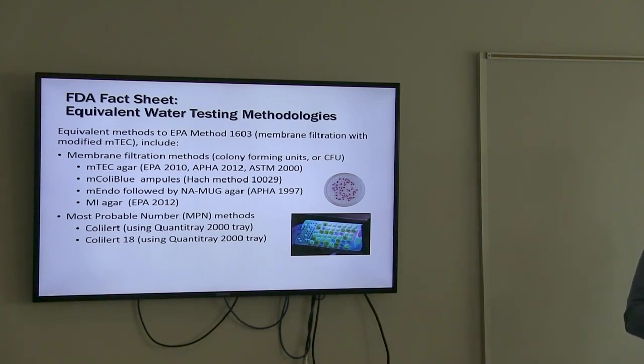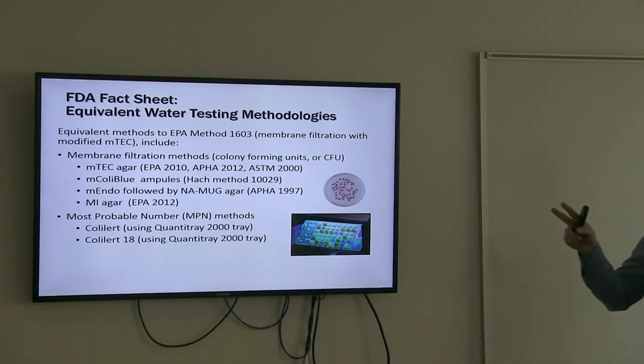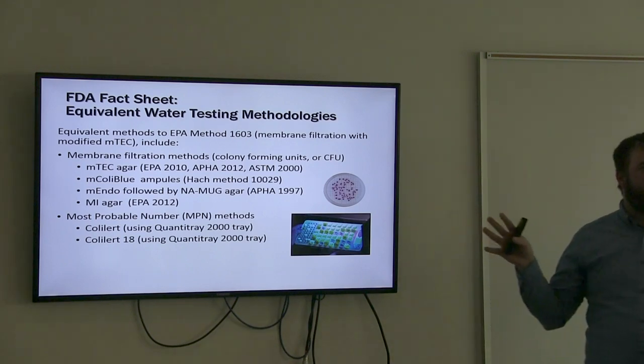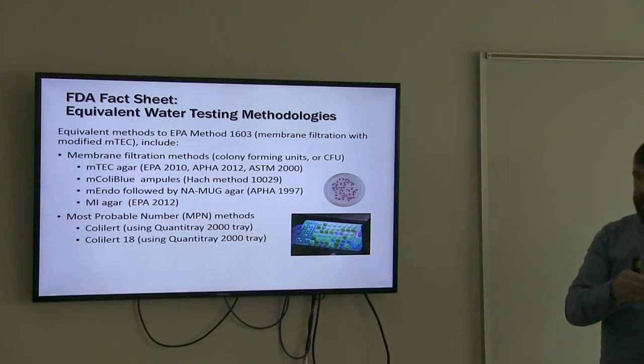Someone did ask the question in the registration about whether there were water testing methodologies that one could do themselves rather than sending off to the lab. And in reading the comment section for FSMA, the FDA actually did recognize that, but they haven't released any guidance as to a standard water quality test for quantitative measures of generic E. coli, not qualitative, either present or not present.